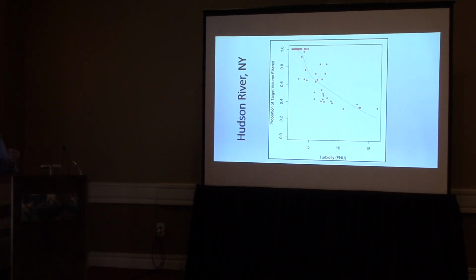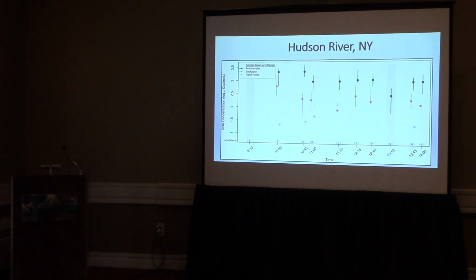One more. We compared 3 different methods. So it's the auto sampler, the black dots, the Smith-Root backpack sampler, the pink dots, and the blue dots, that's a hand pump using a glass fiber filter. The backpack and the auto sampler, both using 5-micron PES filters, are identical. Essentially what we see here is the auto sampler consistently picks up higher concentrations of DNA than the backpack sampler. The hand pump not only is getting low concentrations, again using a glass fiber filter, but it is also even struggling to get detections in some instances.